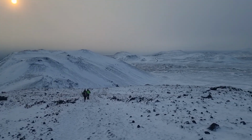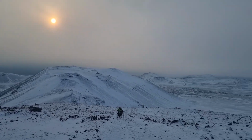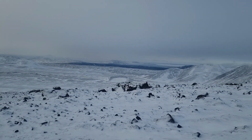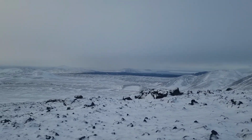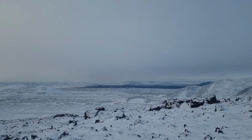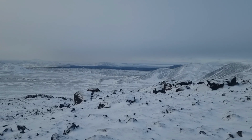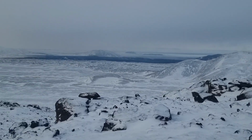We are walking back to the bus, and there you see the new lava from a distance. Actually it's not that far, it's maybe 3-4 kilometers to the outer edges of the new lava from here. There you see.